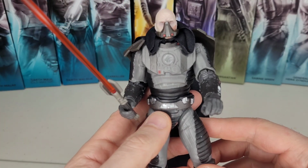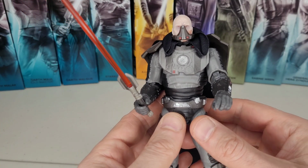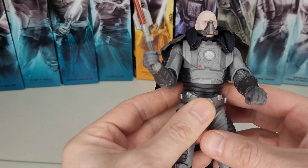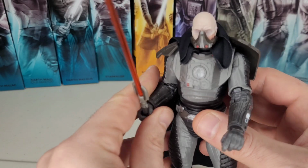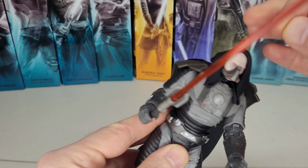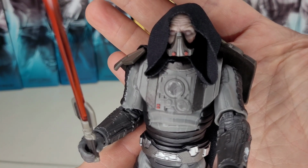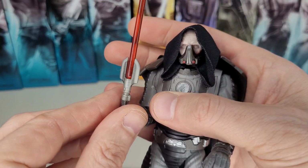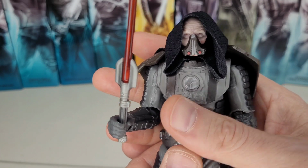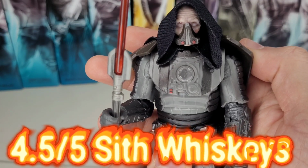The only major flaw for me on Malgus is that there's nowhere to place or equip the saber hilt on him at all. So otherwise, just the fact that you can remove his mask, still articulate him with the best of them. He's got a nice soft goods robe and hood and cloak that fits really well on him. I just love it. I'm glad they gave us a lot of these gaming greats legends. So hard to be mad at that. 4.5 whiskeys for number one, Malgus.